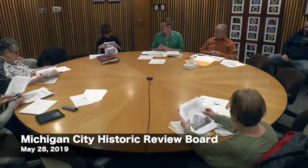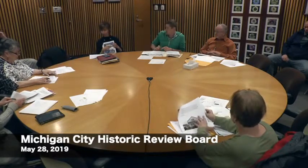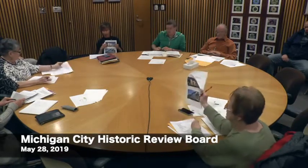So normally we would say on a privacy fence, it should start at more of the rear, at the back corner, and go back. This actually comes up almost to the front of the house. Can you see it here?